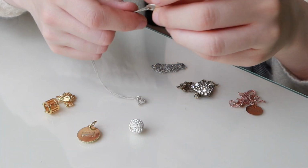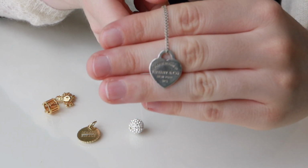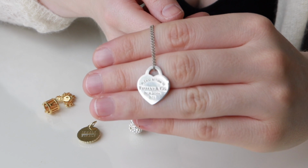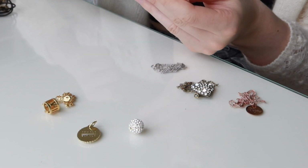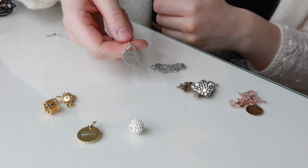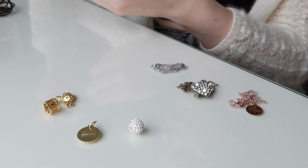This little one, this is my Tiffany & Co. heart necklace. I bought this for myself just because I really wanted it. It was a gift to me from me. It's just their classic little heart. I love this. I don't wear it as often these days, but for a while I was wearing it nearly every single day. It's very beautiful, dainty, but definitely keeping that.